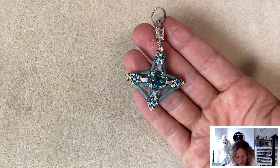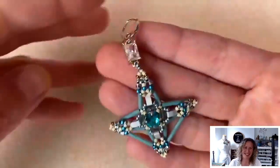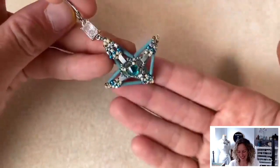And Cheryl says, I love the way the rectangle wing just gives it enough bling. Is there such thing as enough bling? But in fact, yeah, this is good as it is, I think.